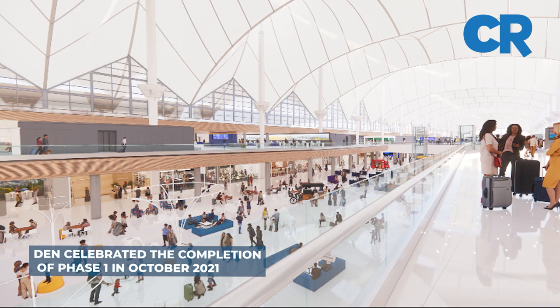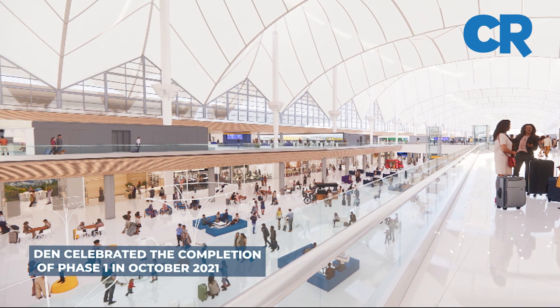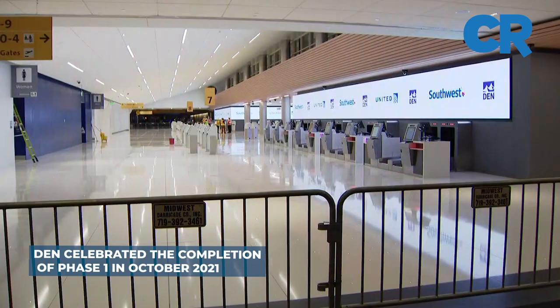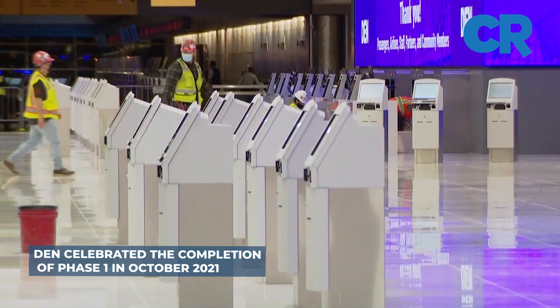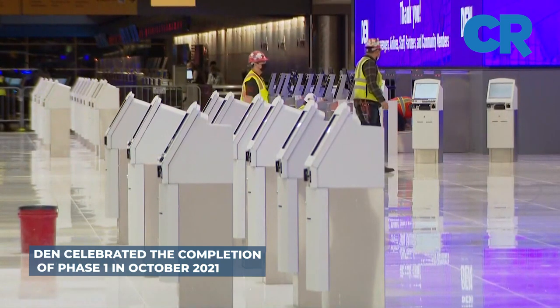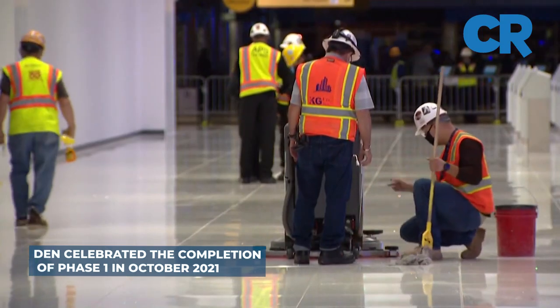Phase 1. DIA celebrated the completion of Phase 1 in October 2021. This first phase of the project renovated the center portion of Jeppesen Terminal on levels 5 and 6 to create new check-in space for United, Southwest, and eventually Frontier Airlines. The renovations created a more modern check-in experience and added more capacity in the terminal, improving operational efficiency.